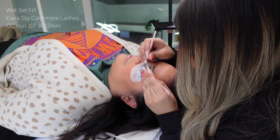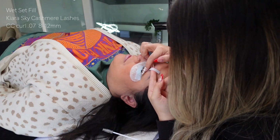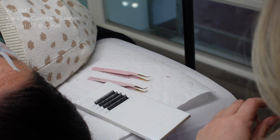So first things first, we're doing a wet set infill and we need to go ahead and remove any old lashes, get them nice and prepped and ready to go. I am gonna use some tape to pull back the client's skin, because with more mature skin, it tends to sag on the eyelids. So we just want to pull that skin up to reveal the lashes and take them off the tape a little bit. I am gonna go ahead and prime.